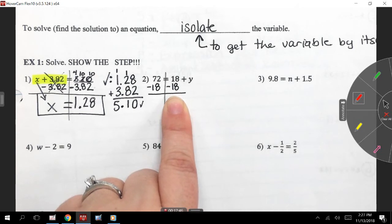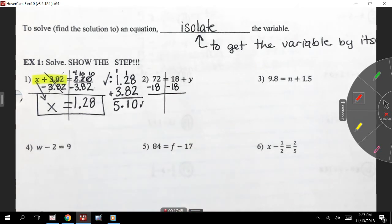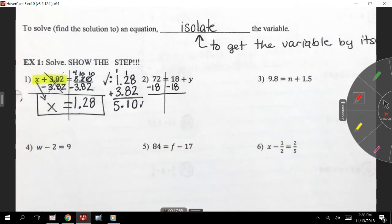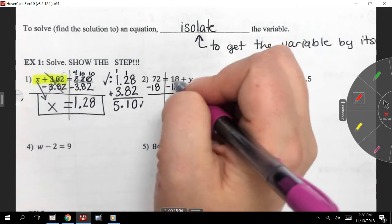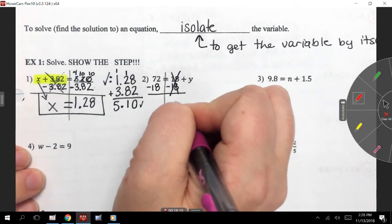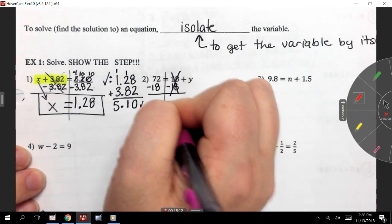You got to go home. Can't hang out here, okay? All right. So we're subtracting 18 because it's the number that's with y, with my letter, okay? Jacob? 18 left Y's house and it came into 72's house that left that house. Exactly. All right. So guys, 18 minus 18 gives me 0. That goes away. So what's left on that right side? Y. Just y, and I'm going to keep my equal sign.